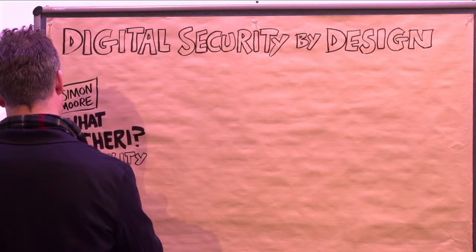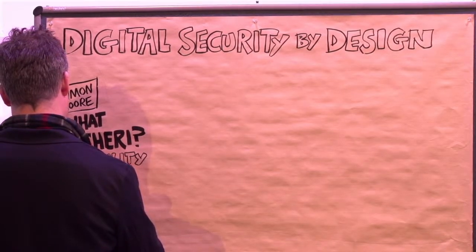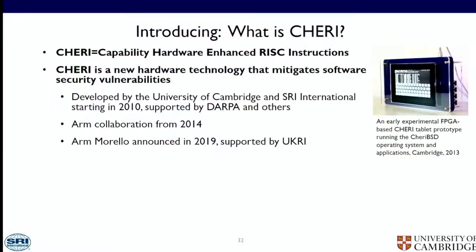So we've been working on this since 2010. We've been working with SRI International in California, and we've initially been thinking, how do we fundamentally change this? Forget what's been done before. How do we change the world? This is kind of different from what industry does. Industry generally does incremental improvements to make things better.